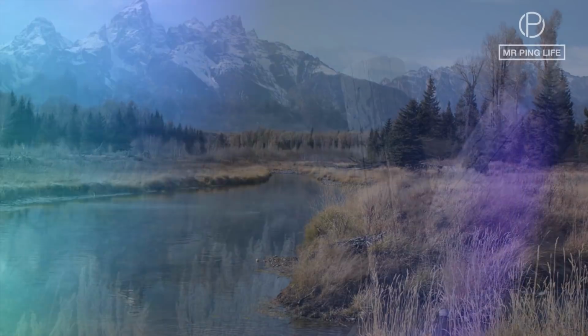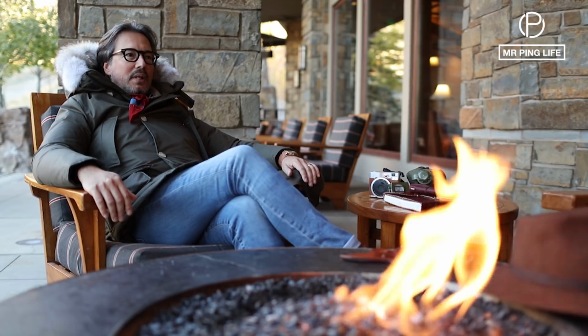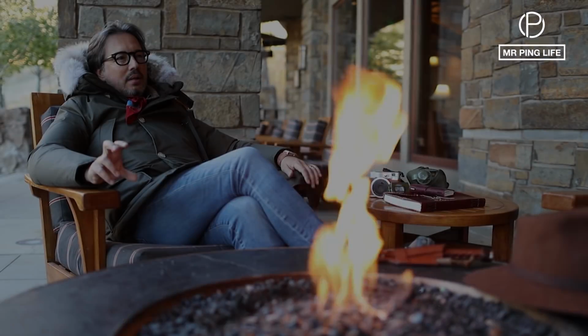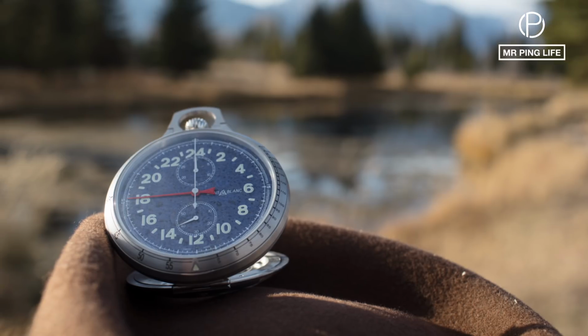We are very happy to be here in Jackson Hole, celebrating the spirit of the wild American adventure. Pocket watches is really becoming one of the signatures of Montblanc watchmaking.